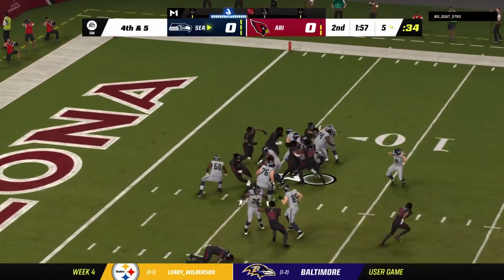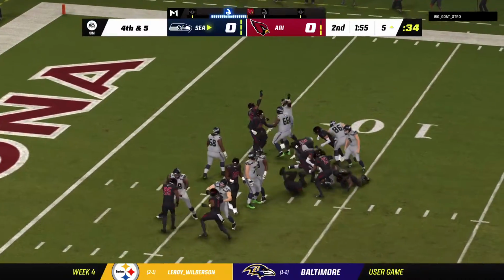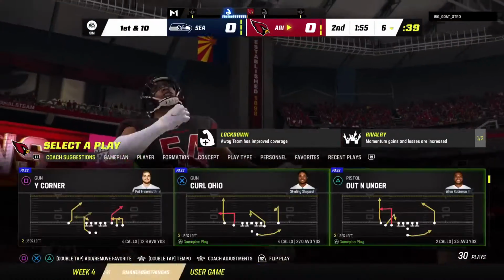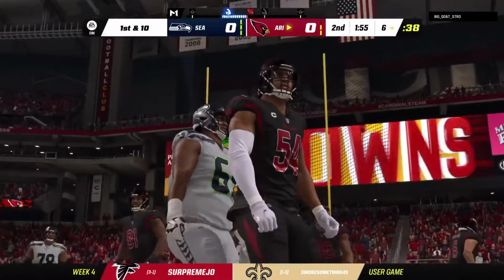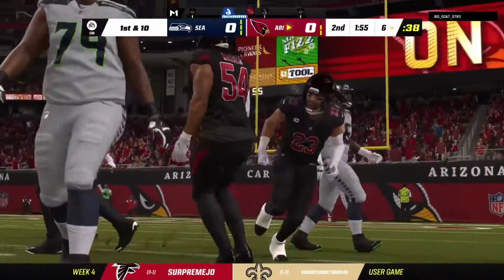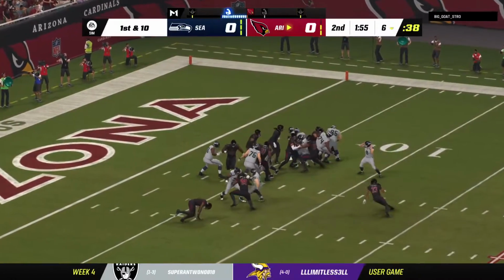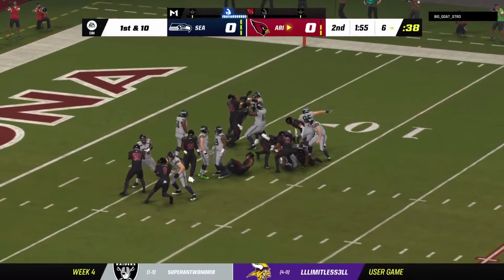Now the holder's going to keep it. He's going to try to run for it. They're not going to get it. They try to move the chains with a surprise, but it's a turnover on downs. They pass up the 3, fake it. It doesn't work. And this Cardinal defense comes up with a goal line stand.